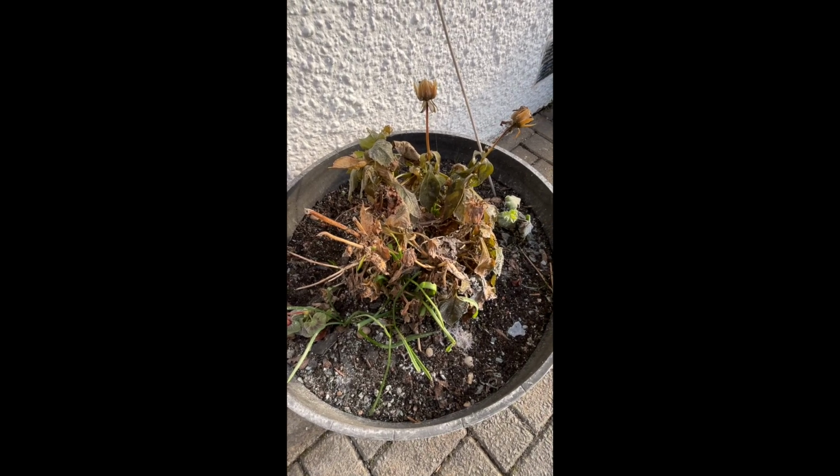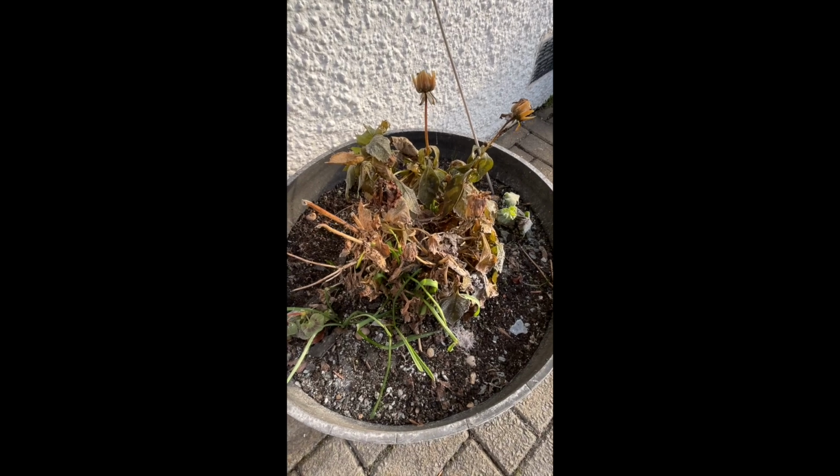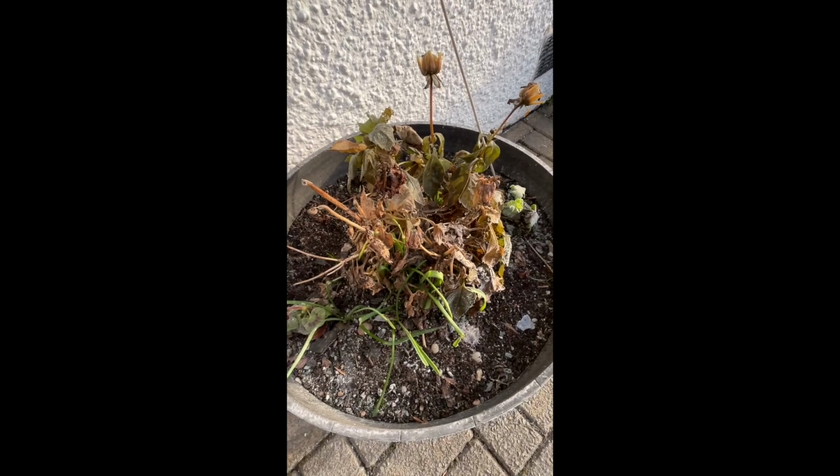I haven't yet cut back the dahlias, which have finally died, but we've got the spring bulbs already coming through, those green straps at the bottom.